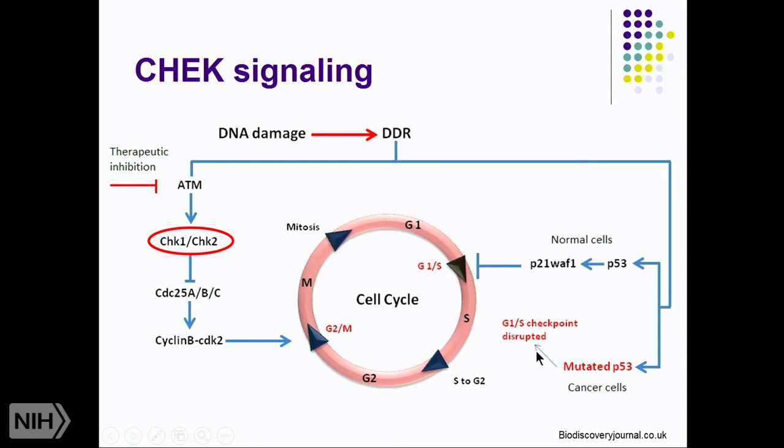The other thing is that cells with mutated P53 have lost this other checkpoint, which is the G1S checkpoint. So we think that in high-grade serous ovarian cancer, where P53 is knocked out for the most part, they really rely on this G2M checkpoint in order to repair any DNA damage that has gone on. Otherwise, they can't, and they would just go through the cell cycle with the mutated genome.